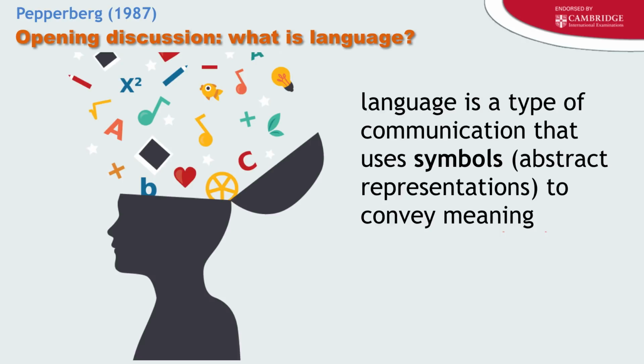So in other words, the example that's very classic is the word tree, T-R-E-E. There is nothing in those four letters that indicate a tree. It's an arbitrary representation of a tree. So if you give it to somebody who's never been exposed to English, they would have no way of deciphering what its meaning actually is. So the language is completely, again, that key word is arbitrary.